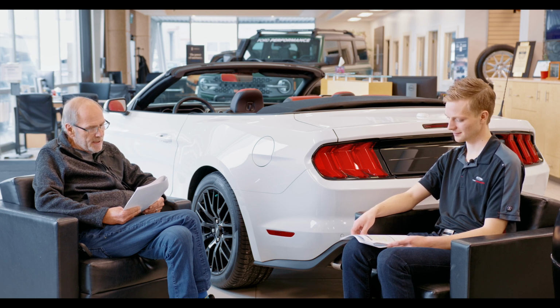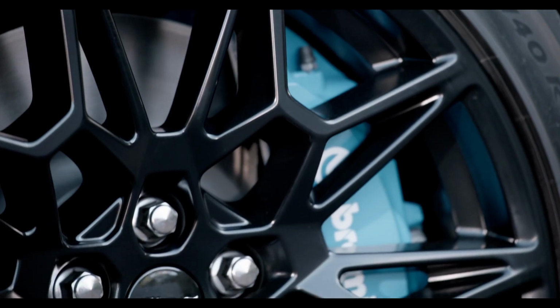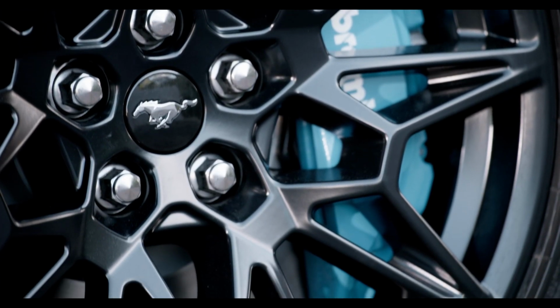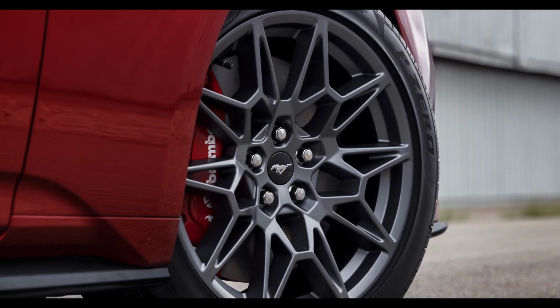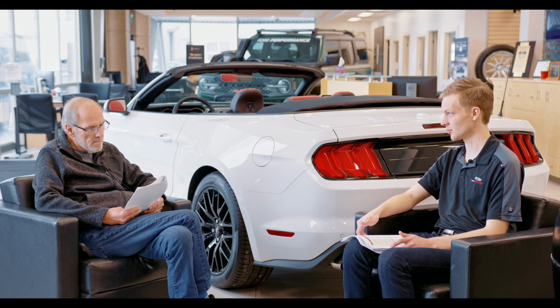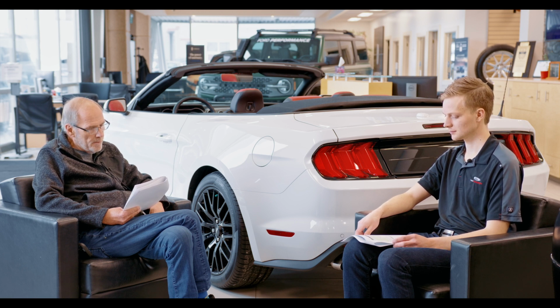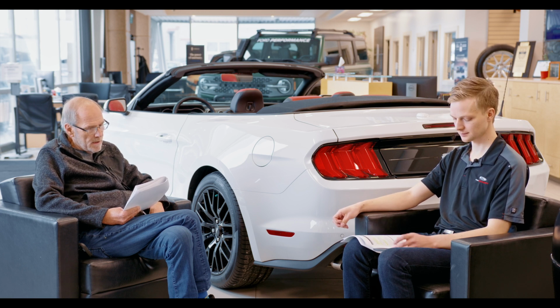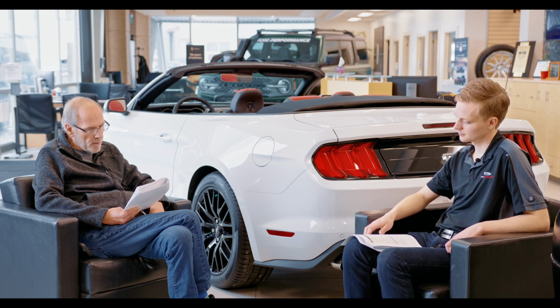Okay, continuing on the base GT options here, red painted with white logo calipers, brake calipers with the GT Performance package, grabber blue painted with white logo calipers. What do they mean by logo there? Is that Brembo, or is that the horse? No, Mustang? I'm reasonably sure that's going to say Brembo. From the pictures I've seen, it's all Brembo. Okay. Either way. Again, the grabber blue painted logos, painted calipers are only available with the Performance pack.